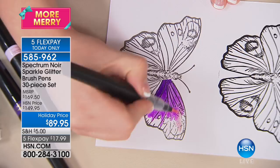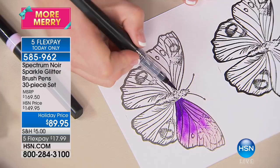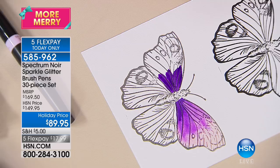And you don't have to be perfect. That's the thing you always say, Sarah, that it looks like, oh my goodness, you've been an artist for years. Look at this. It's the control. It's like you've got a paintbrush on the end of each part. How beautiful. And that gives that ombre look.